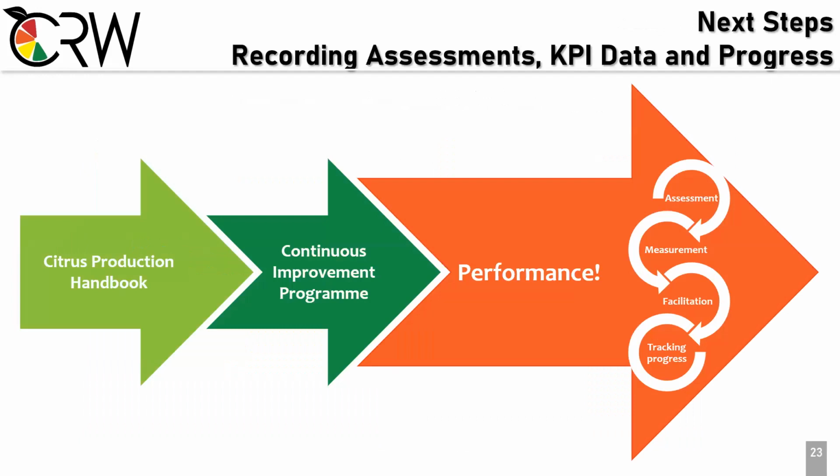It is important to emphasize that the Citrus Handbook is the start. A continuous improvement program would be the ideal next step. And for that to take place, one would ideally want a method of really recording both practice assessments as well as actual performance. So if you look at that flow there, you would do assessments, you would measure, you would facilitate improvement, and you would track progress. And such a system is the ultimate goal of introducing a continuous improvement system, but we are not quite there yet. But we are working with the Citrus Growers Association and with growers to move from merely a resource through to a full continuous improvement program and system.